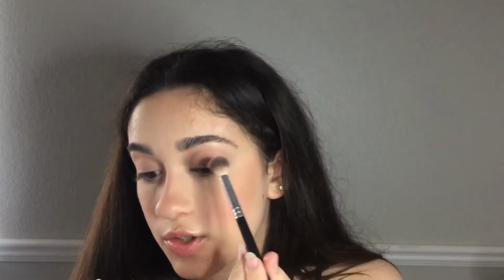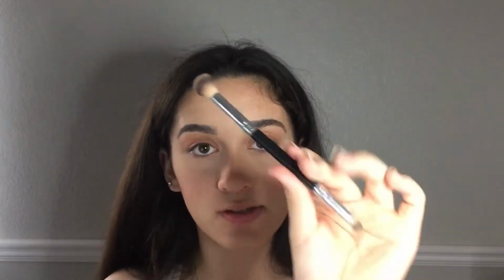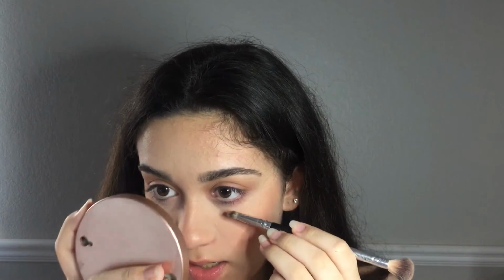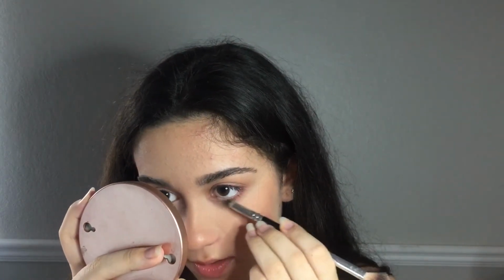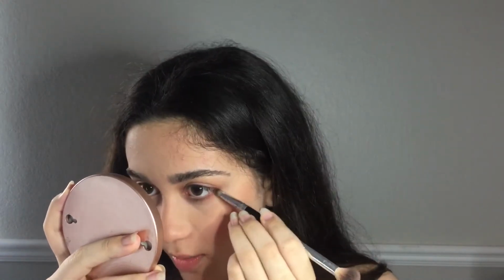Next, I'm going to be going in with a more tan-ish eyeshadow shade, putting that more in my crease. Okay, so now I'm going to be taking, so this is a dual-ended eyeshadow brush. I've had it forever and I love it. It's this fluffy brush right here, and then if you flip it, right here, it's a more pointed edge, and I usually like to use this one for under the eye. So I'm going to take that same shade and go underneath my eyes like this, only along the lash line, so I don't go down and smoke it out, just like that. And you can kind of see the difference.